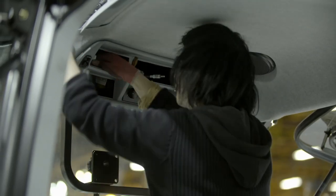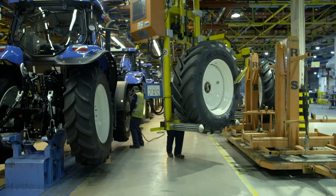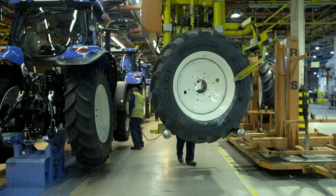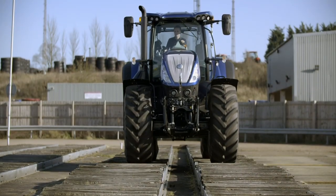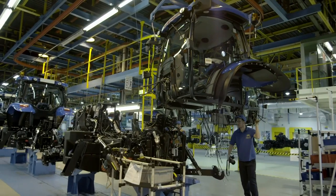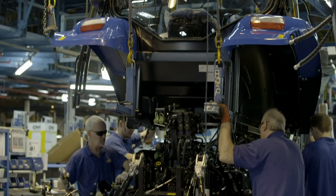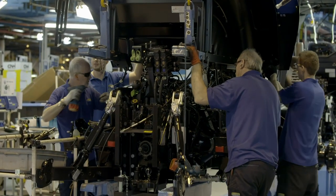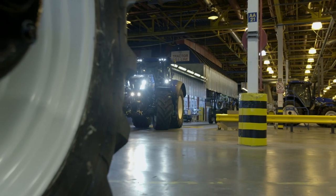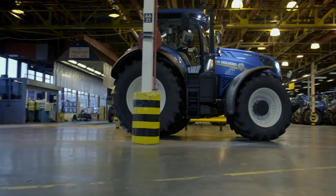Tractor cabs packed with technology. Engines painted by robotic arms. Giant wheels bolted into place. And a test track primed with planks and potholes. Each tractor is made to order, and everything has to come together exactly on time. And with over 100 years of experience, New Holland runs a tight operation.